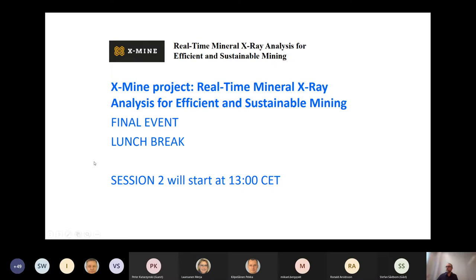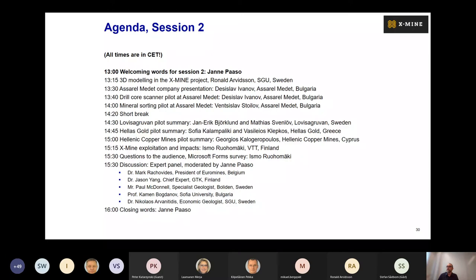So the agenda of session two, the afternoon session: we will have some welcoming words by myself, and then Ronald Arvidsson from SGU is going to speak about 3D modeling, and then we have presentations from the mines of the XMine project, four mines, and Asarel Medet has the longest time for presentations because this is partly their industrial workshop.